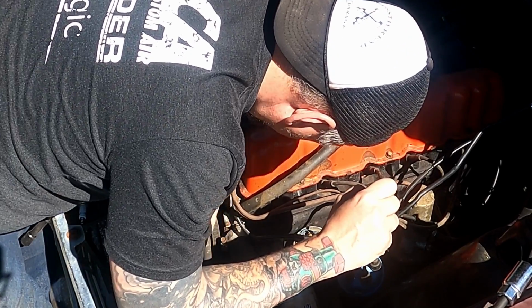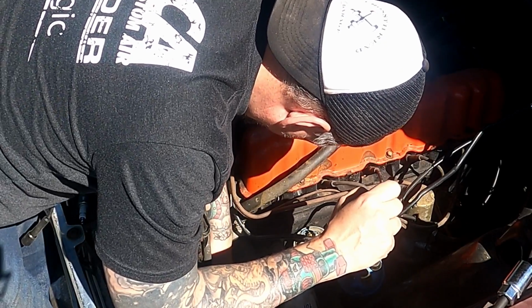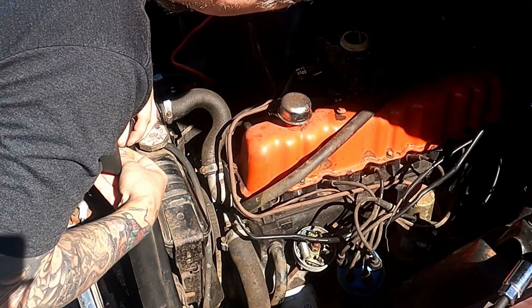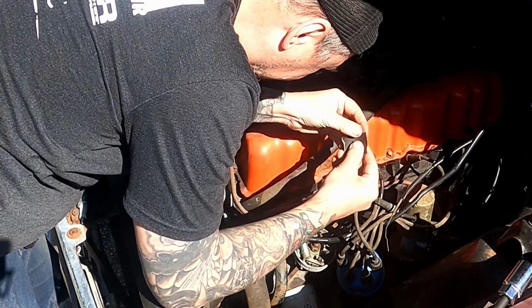And form to open. Right there, they are open. And that actually looks pretty good. So I don't think there's going to be much we can do until I get the parts in and grab a new battery while I'm up at O'Reilly's.